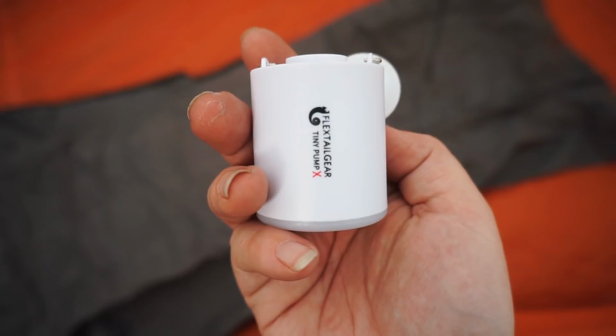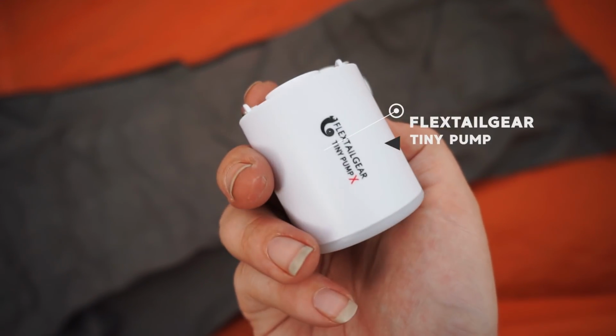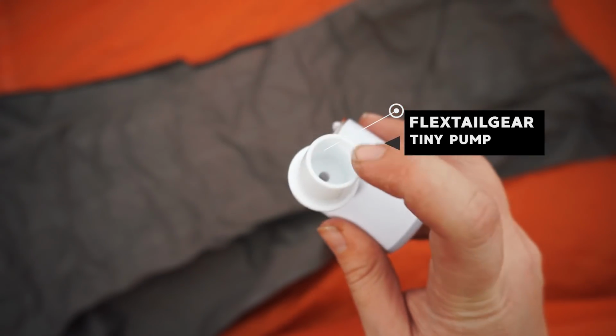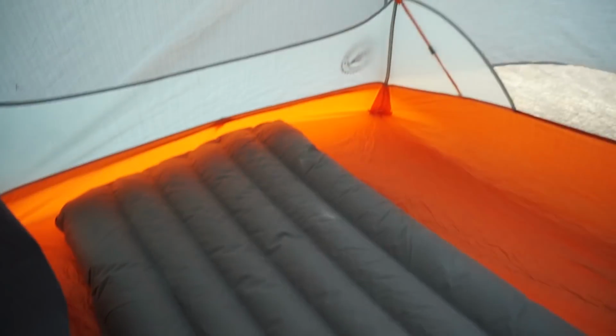Here at the end, I'm also going to give an honorable mention to the Flextail Gear Tiny Pump. I think that I've talked about it enough this year. You guys are probably sick of me. I have the version with the camp light on the bottom, and I don't know how I existed before it. I think back to using my pump sack to blow up my sleeping pad, and I just cringe. And I think I've only forgotten it once, and I was very upset with myself.